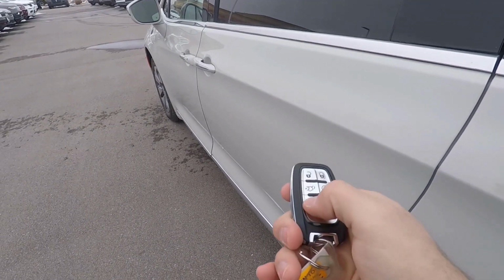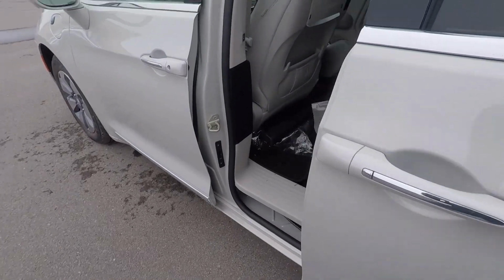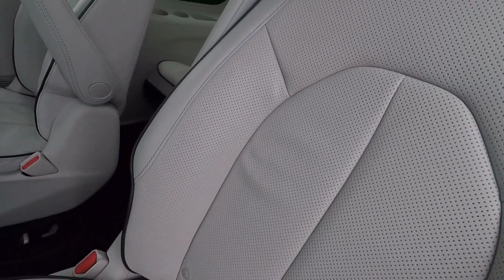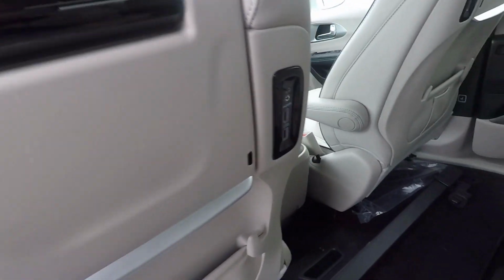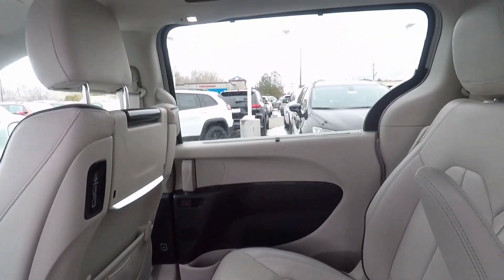Coming to the side of the Pacifica, we have automated doors, so you can press on the key fob or just pull the door handle and it'll open right up. This particular one has the captain chairs and this white leather, which is absolutely beautiful. It feels really nice to the touch, very comfortable. DVD players in the back of this particular one as well. There's a little cargo cover, but there's tons of storage space back here.